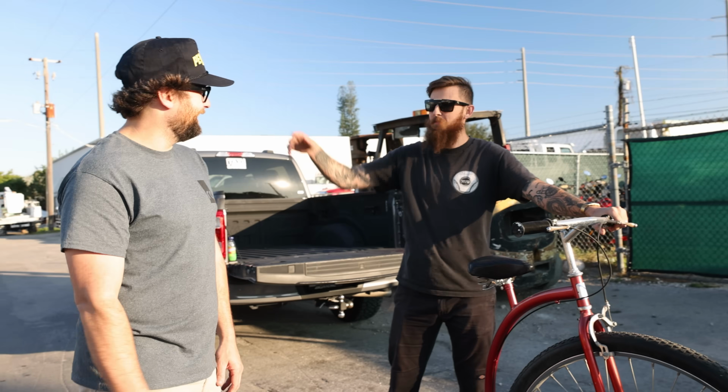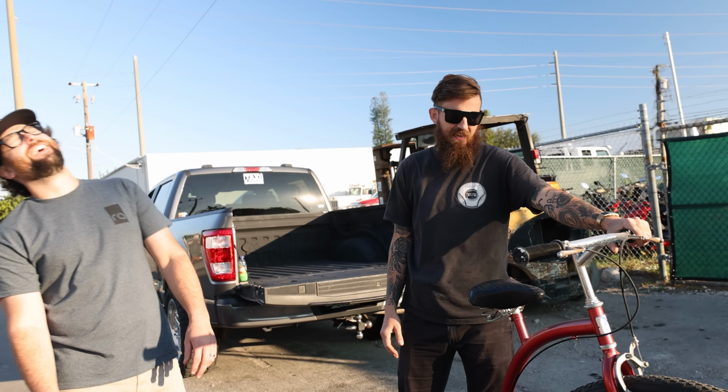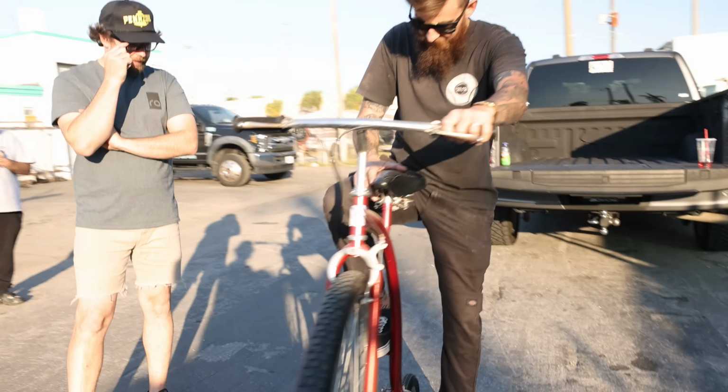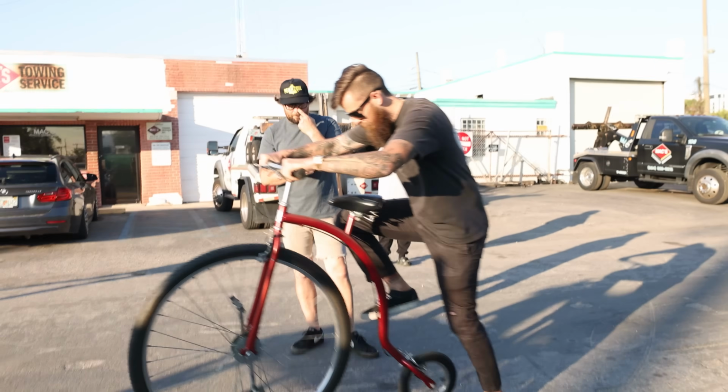I just stick them in the shop, and when people come in, they see them. Everybody has to try. All right, let me see how you do this. This one's a peg, a little easier. This one's on the right side. Okay. Just put your right foot on and just push off.